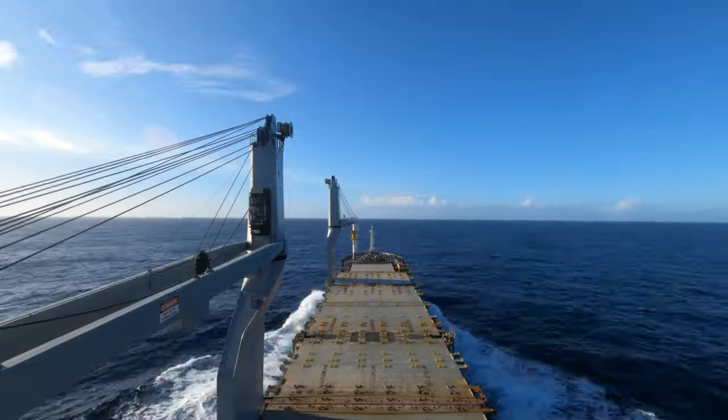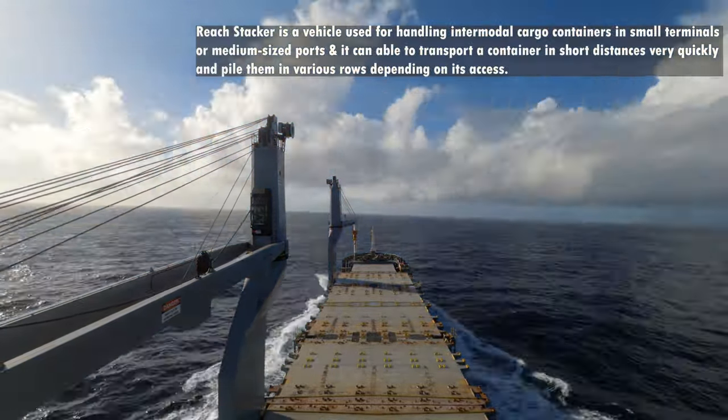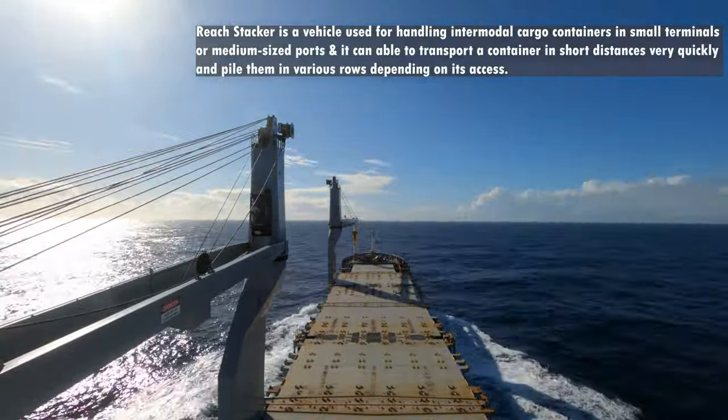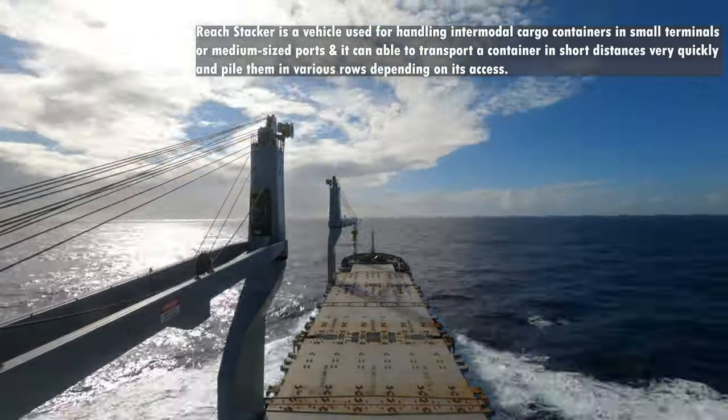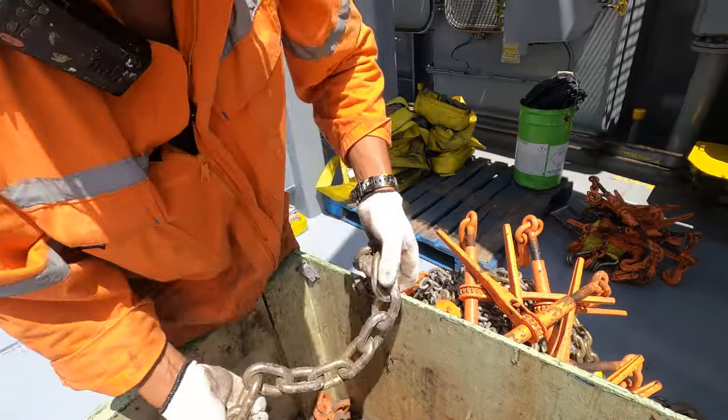Eventually, we received information that a total of 3 reach stackers are to be loaded in the port of Mexico, and we have to deviate from our original course to call into a small Spanish port. The loading will be performed by using the ship's gear. The certified lashing and dunnage were already provided for the job.